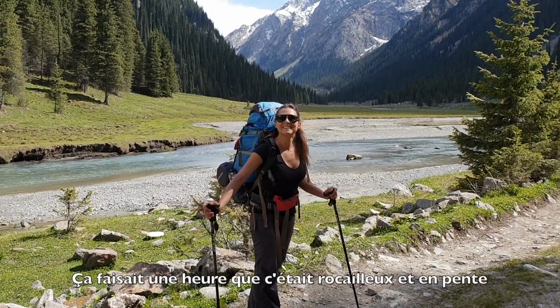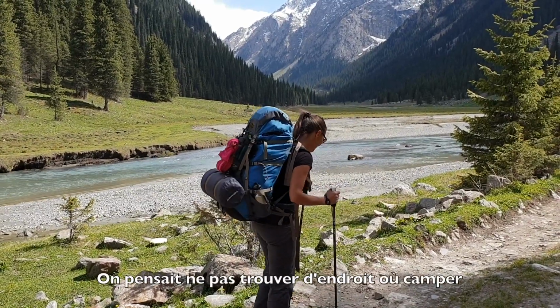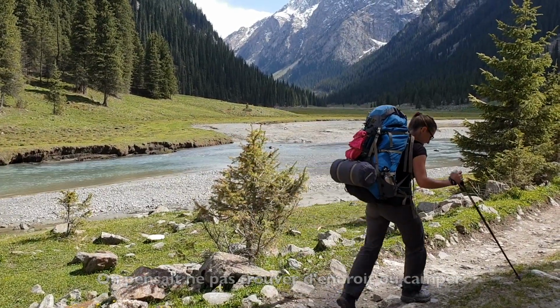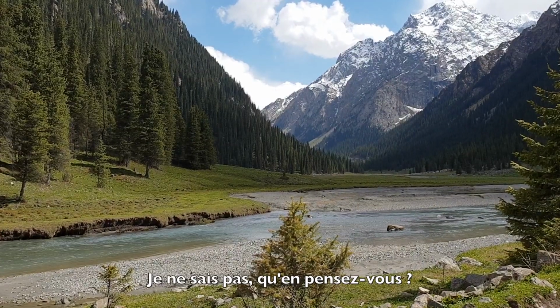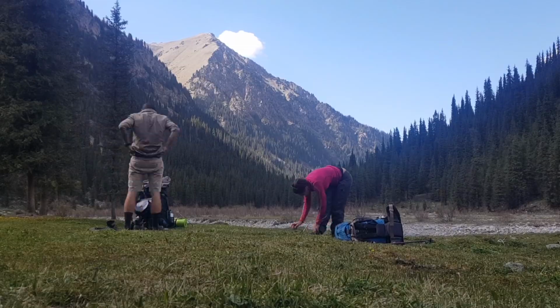Not really campable area, steep river for about an hour now maybe, and we thought, oh no, we've run out of nice places to camp. So I don't know about you guys, but what do you reckon about this meadow? I don't think it gets more perfect than that.